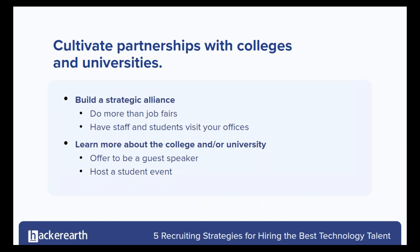Have staff and students visit your offices. Let them see what your work environment is like. Conversely, we as HR people have to learn more about the college or university. Maybe we offer to be a guest speaker and talk about the business environment. I've gone to my alma mater a few times and done things like mock interviews or talked about recruiting and what job seekers need to look for, sharing some experience there. Your company might even want to host a student event to get people more interested in your organization. Cultivating those partnerships with colleges and universities can yield you some results as well.